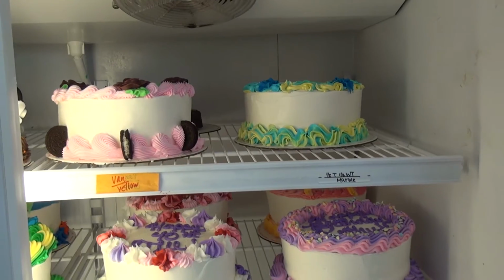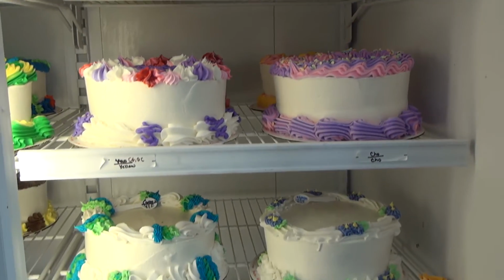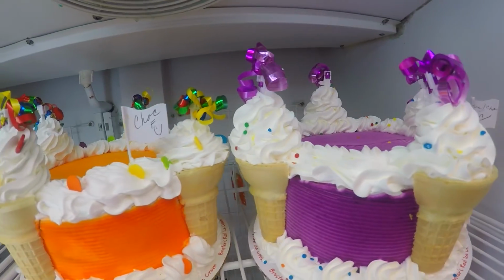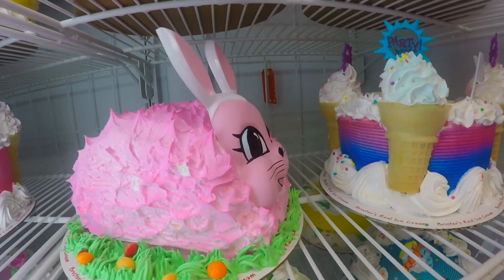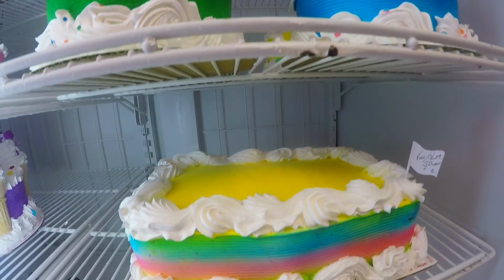Everyone likes to look at our cakes and pies. They're eye-catching. So we try to make them colorful and eye-catching so that people notice them. Additionally, making sure it's always full with cakes has really made a big difference. The customers see them, they're buying them more often, and as long as we have them fully stocked, we're always moving them.